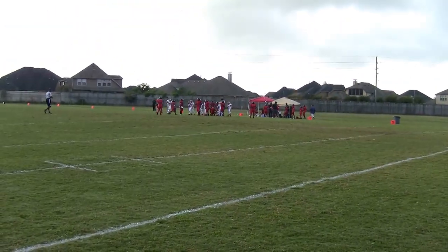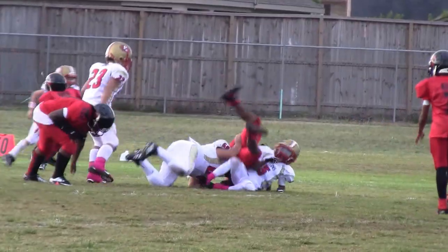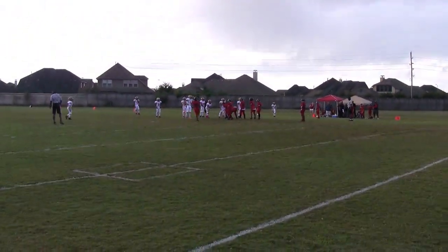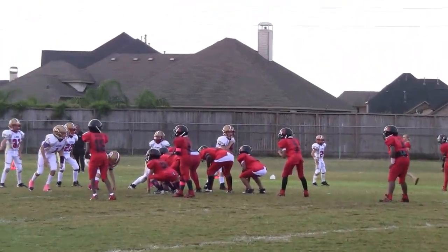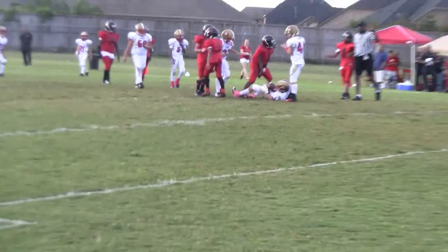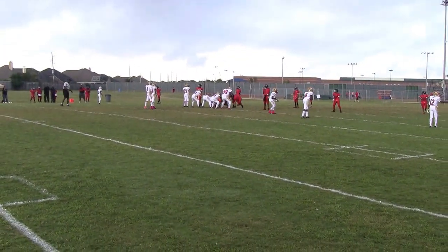Yeah, that's a first down. First and 10 on about the Bulldogs 35. Second down. Second and about 8 on about the Bulldogs 36. That is a fumble recovered by the Lions. First and 10 on the Bulldog 30.